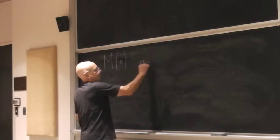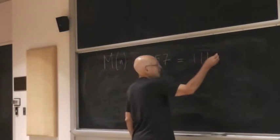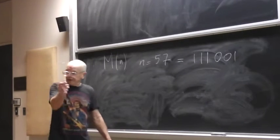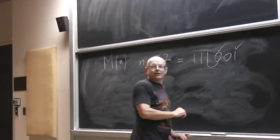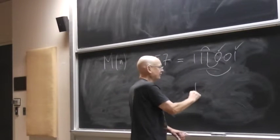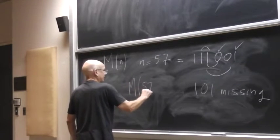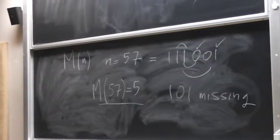So suppose n is 57, which you can see. So 57 is 56 plus 1, 7 eighths, I write it in binary, 7 eighths plus 1. So the binary expansion is 111001. Now we look at this, and what do we see? We can see a 0, we can see a 1, we can see a 2, we can see a 3. We can see a 4, 1, 0, 0, but we don't see 1, 0, 1, 0, 1 is missing. 5 is missing. So m of 57 is 5. You look for the smallest number that's missing from binary.